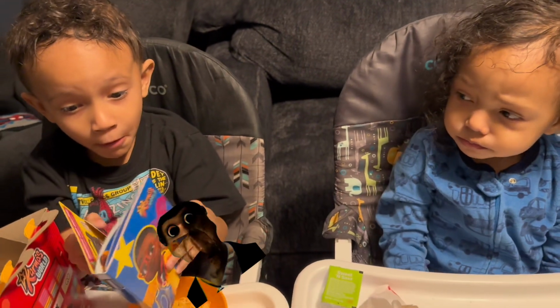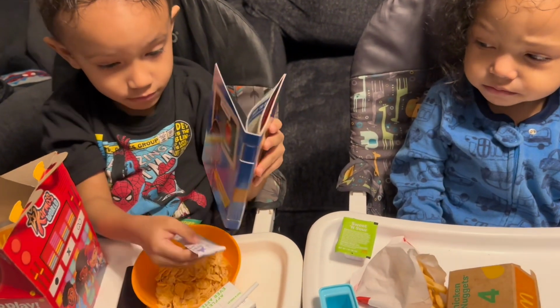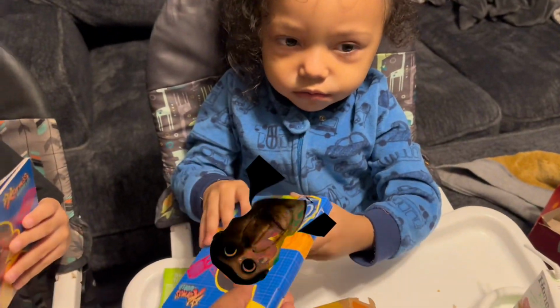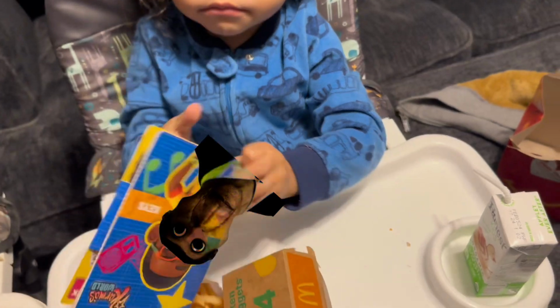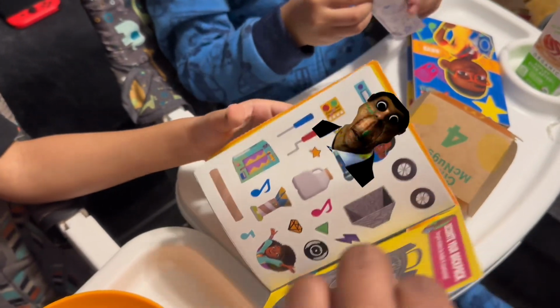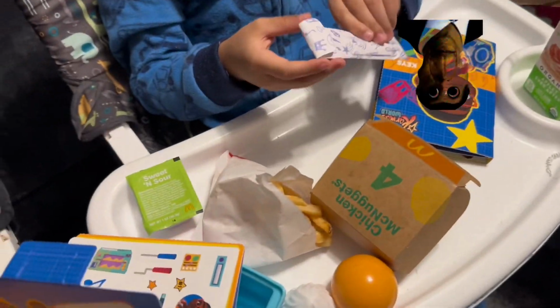Guys, this is the Obunga cards. Look, what the heck, man? Here, Elijah. Wait, this is not Obunga cards for you, too. This is not Obunga cards. What is this? It's Obunga stickers? Yes. And what is in here?